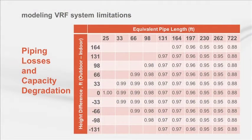As with other fluids, losses are incurred throughout the piping system. Some simulation programs include losses from the piping, while others do not. With large piping lengths, the total system capacity can be reduced, and this may not be included in the simulation program. Each manufacturer has their own degradation information, so the modeler may need to manually account for this. You can see an example of the capacity correction coefficients for the heating mode from one manufacturer in the table.